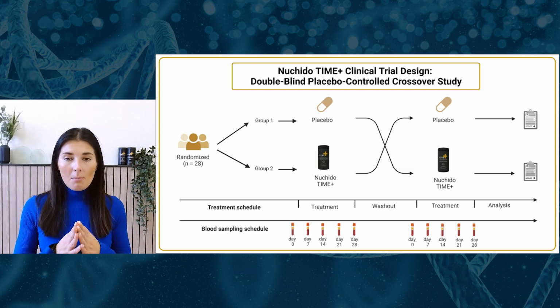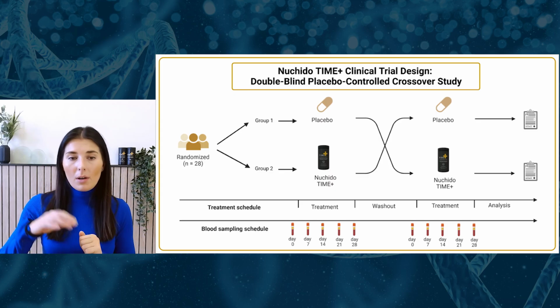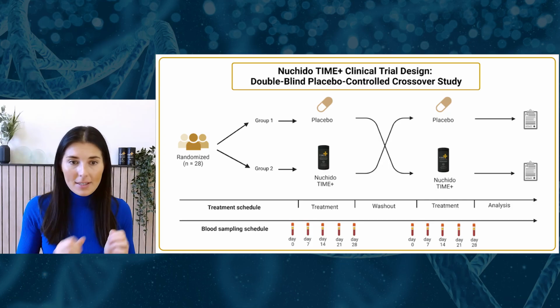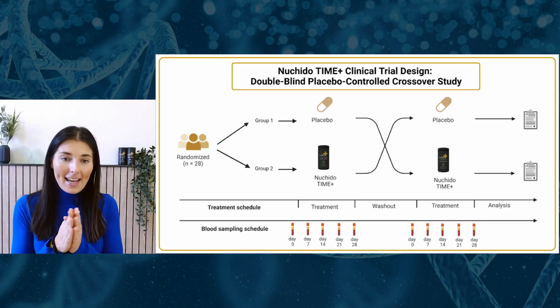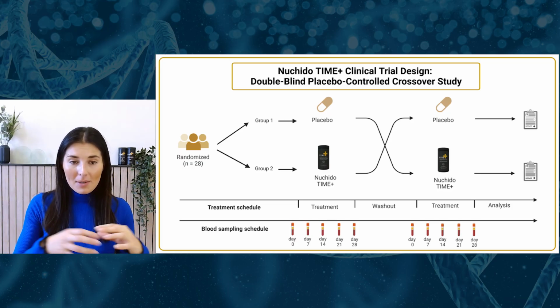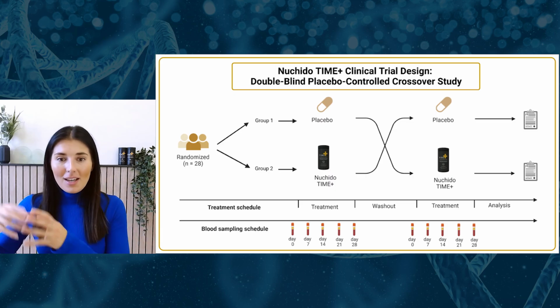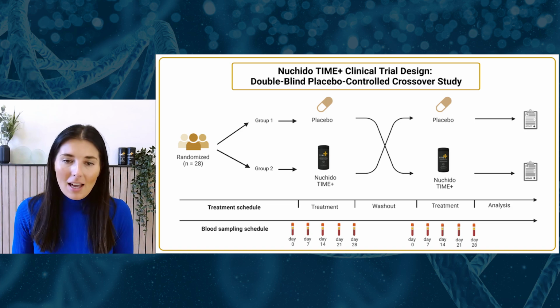The fact that it's a crossover study means that we had 28 people in the study, and rather than them being split into two groups of 14, where half of the people only ever took the placebo and half of them only ever took the real thing, which is very often what usually happens, in a crossover every single person took the placebo. They then had a washout phase, and then every single person took the real thing. Some people had the real thing first, then a washout, then the placebo, and the other people had the placebo first and then the real thing. So what it means is that everybody is their own control.